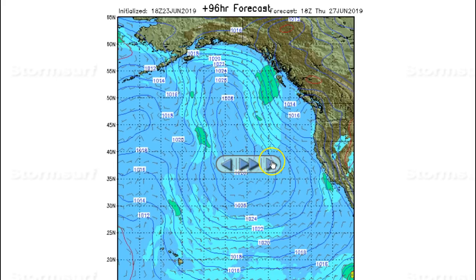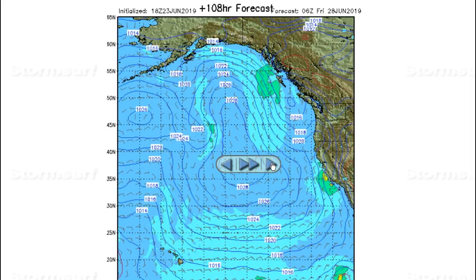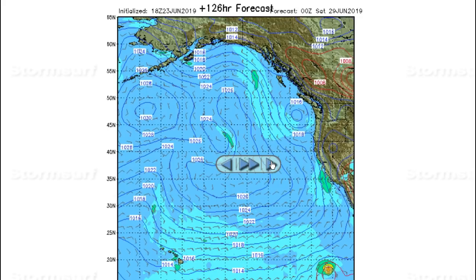So maybe some building, and as we get into the evening, building east wind swell along exposed east-facing shores of the Hawaiian Islands. Then an even more solid fetch into Friday morning, good for Hawaii. And the same sort of situation in California on Friday. Just Point Conception, maybe Southern California, some wind swell.